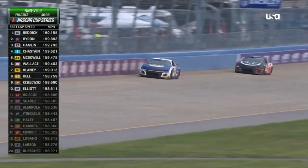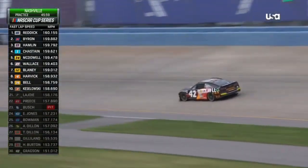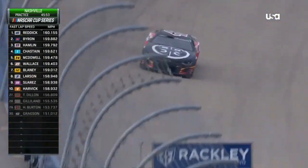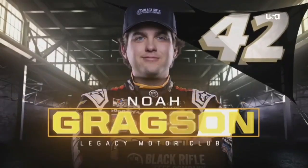There's Chase right there. You mentioned the injury right behind him, the 42. Great to see Noah Gragson back in the car after being out a few weeks after that big hit. I think it was St. Louis. Yeah, he missed one race at Sonoma last week, and a quick return for Noah, which is good to see.